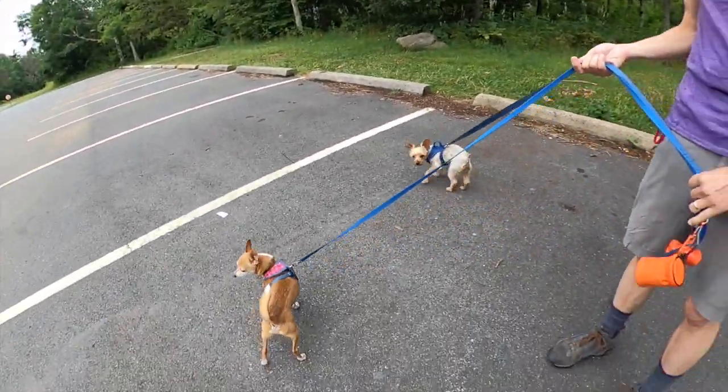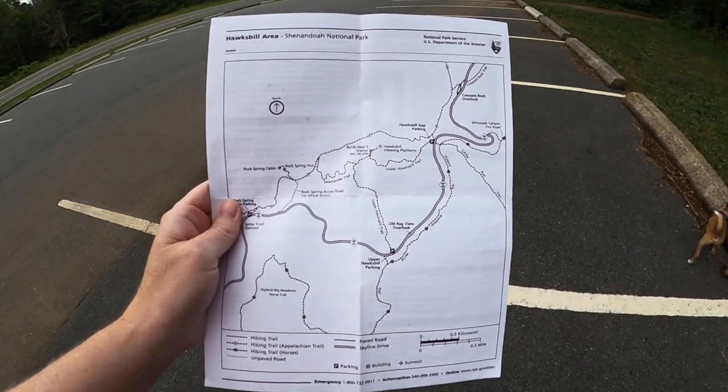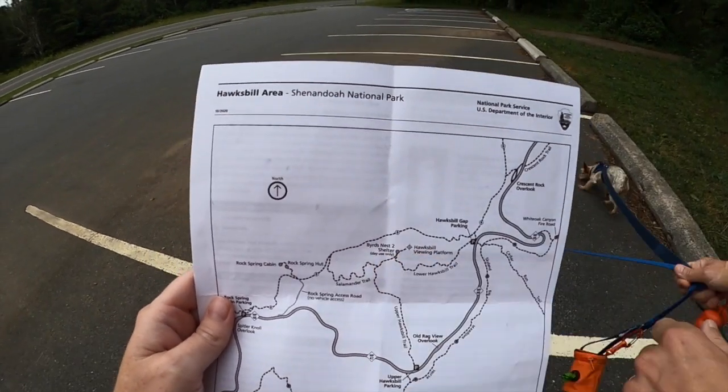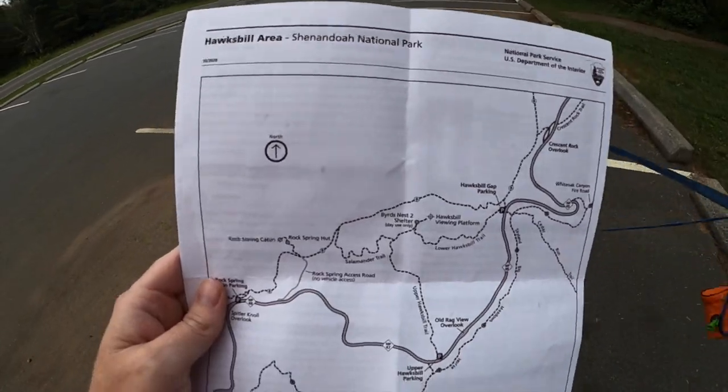And we're ready to go. Let's do this thing. We're the only ones in the parking lot. And these guys are ready. They are ready to go. So we're here at the Upper Hawksbill parking. We're taking the Upper Hawksbill Trail all the way up to the Hawksbill viewing platform. Bird's Nest 2 shelter, it looks like, is up in that area.